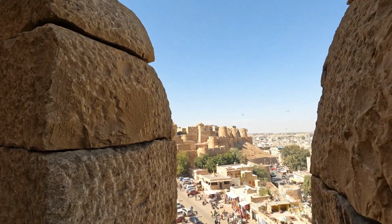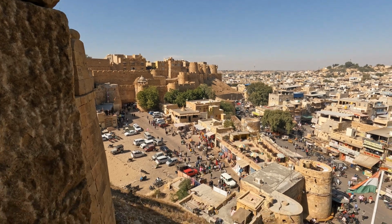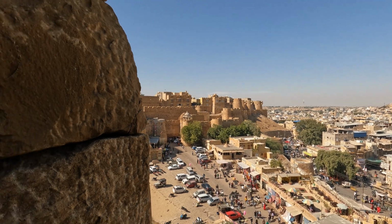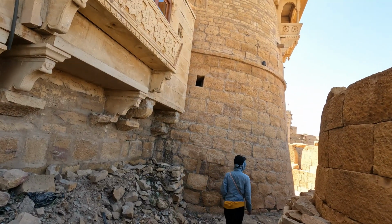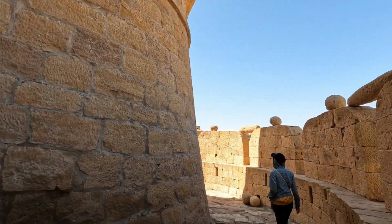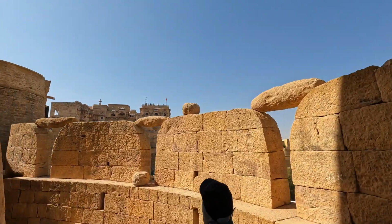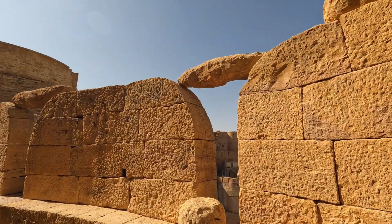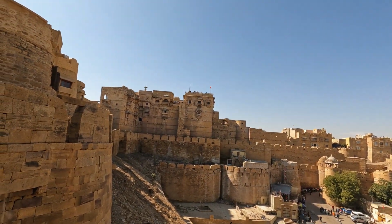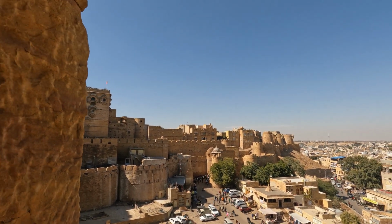Oh, wow, you can see the other side of the fort from here. Yeah, very nice structure. It's a large fort. You can see the traffic down there. Yeah, it's been a nice walk in the fort. By far my favorite one. Yeah, I agree. Get another view angle from over here, maybe? No one comes here. Oh, wow, that's cool. I think that's where we were, no? From a distance, yeah. It's a really cool fort.